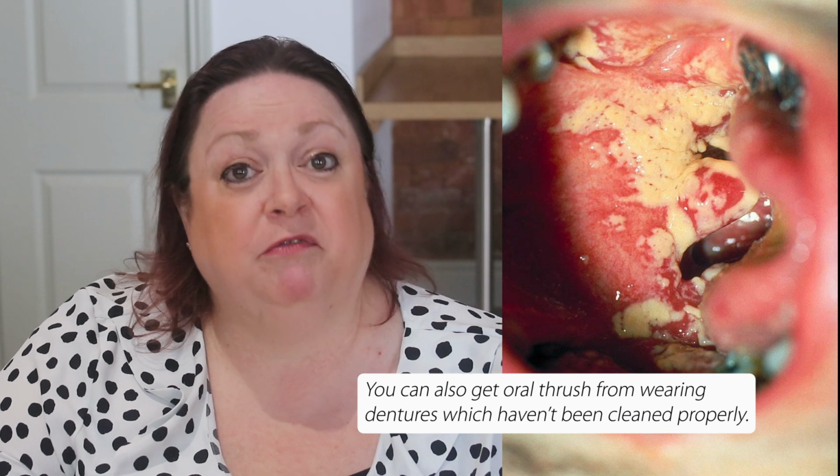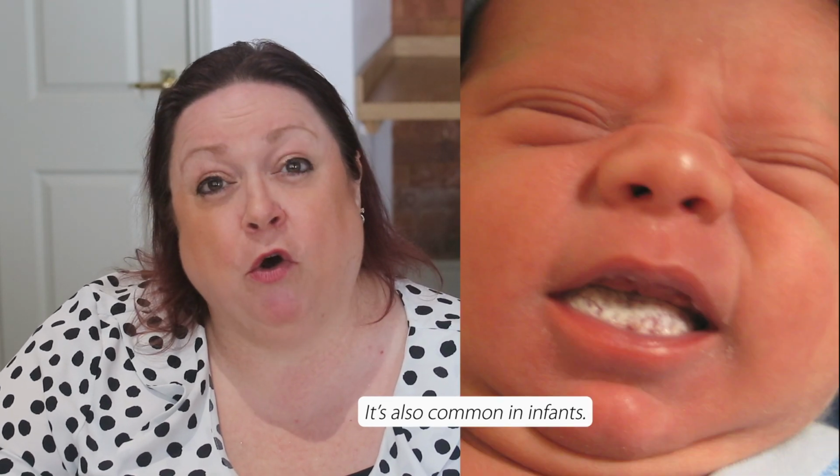thrush. Now, oral thrush is a fungal disease and often caused by taking antibiotics. So you'll see that your tongue's probably a little bit sore, but you have a thick deposit on there, which again you can get off. If it's too sore to use a tongue scraper, there are specific mouthwashes that you can get. Again, a lot of them over the counter. Some of them your dentist or your doctor might have to prescribe, but there are ways around it.